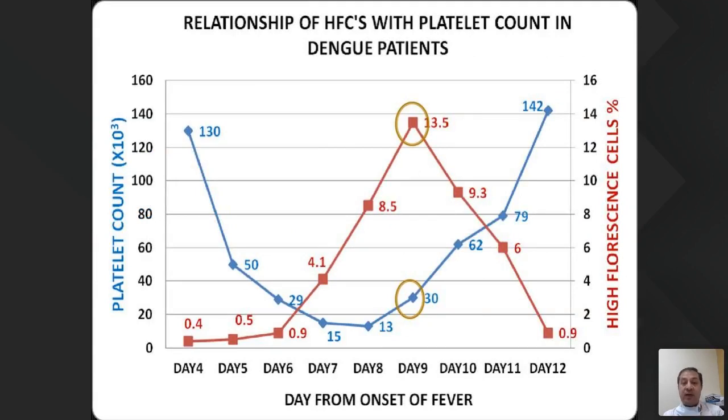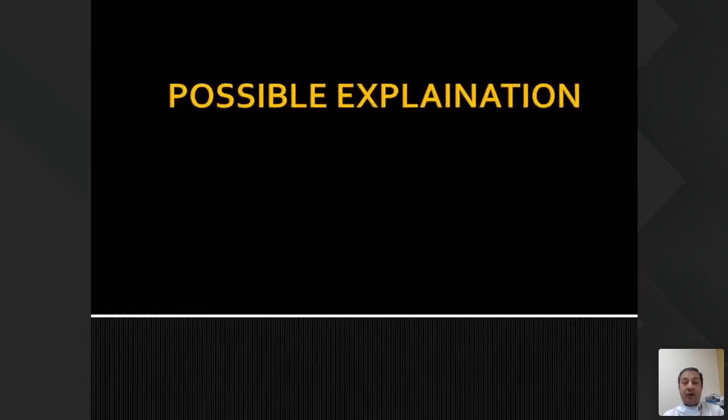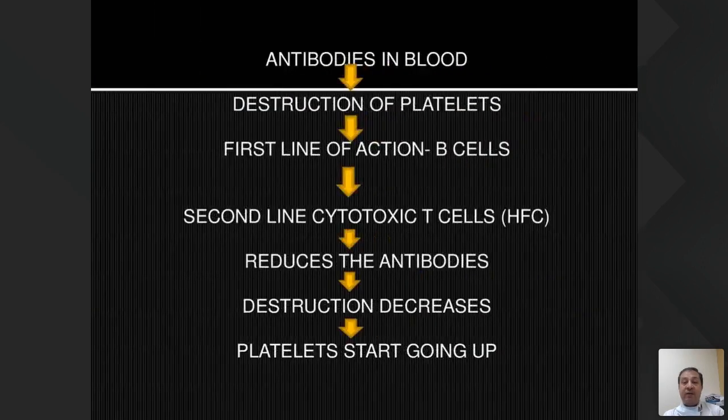As you can see in this particular case, it's the same case which I'm trying to show you in a different format. All right. So the important point is that whether you got a full recovery or a partial recovery, within 48 hours you were able to predict the recovery for almost 98-99% of the cases.